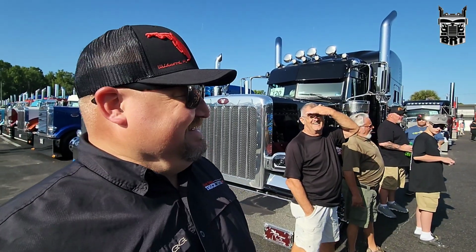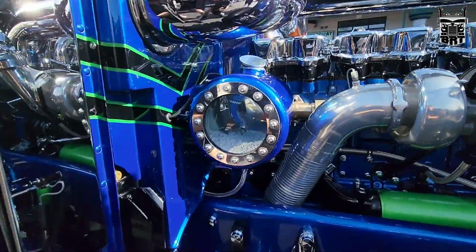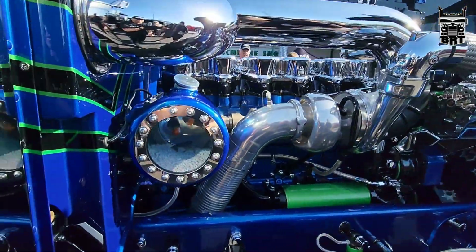I could clearly say that this is probably the only semi-truck in the world with an aquarium in it. That's factually true. Is that right? I mean, what we got here? Come on, tell me what we got in here right now.